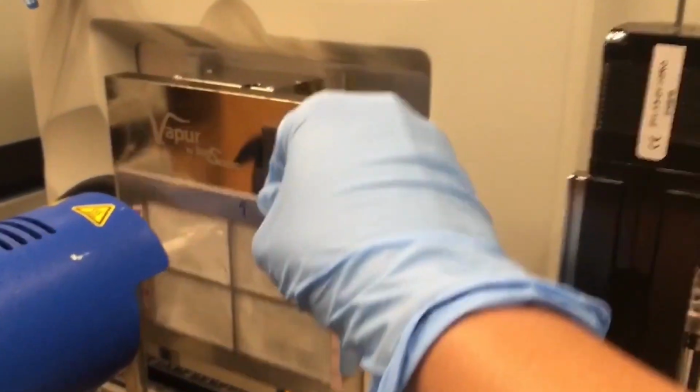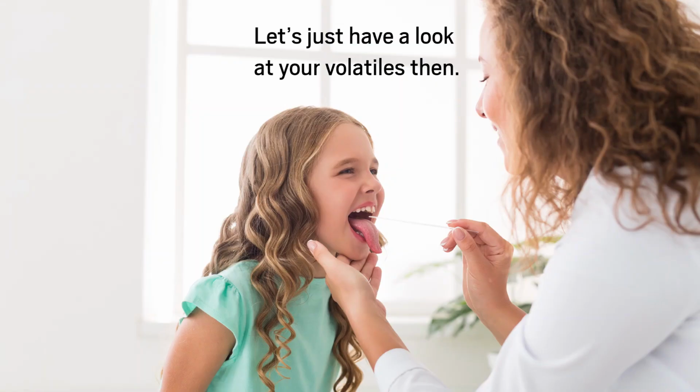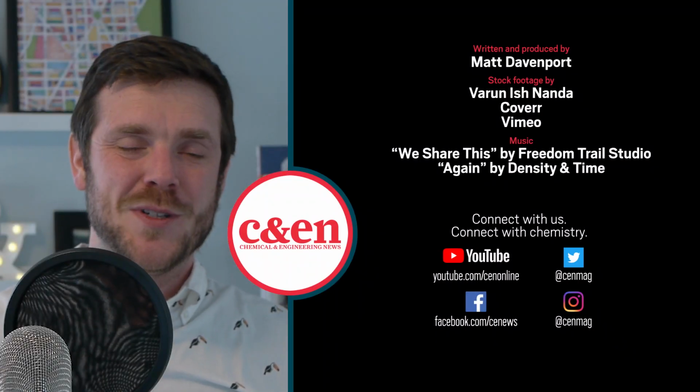Gavin says that figuring out where volatiles hang out on your tongue could help us better understand off-tastes and aftertastes, which could in turn help scientists figure out how to better avoid those. So cheers to a tastier future.